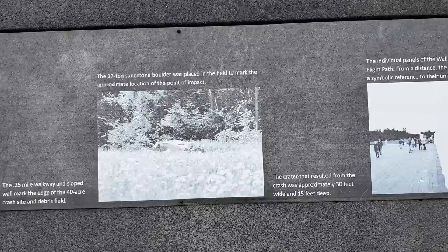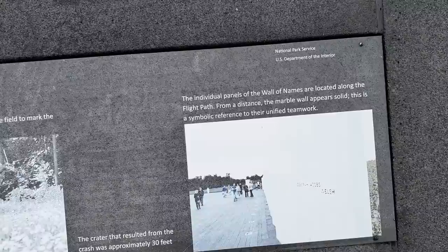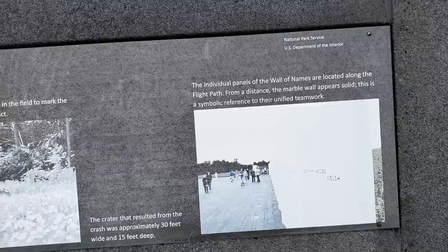Individual panels of the Wall of Names are located along the flight path. From a distance, the marble wall appears solid. It's a symbolic reference to the unified teamwork.